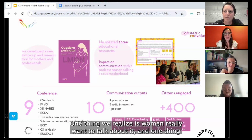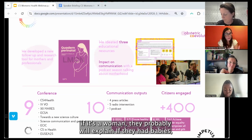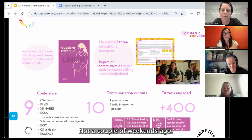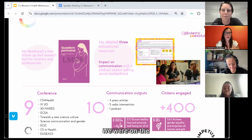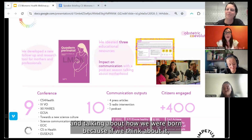One thing we realized is women really want to talk about it. And one thing that is interesting for me is when I explain the project to someone, if it's a woman, they will probably explain if they had babies, how their childbirth was, which is meaningful. A couple of weekends ago, we were at the science fair in Barcelona, and we had a lot of public coming and talking about how we were born.